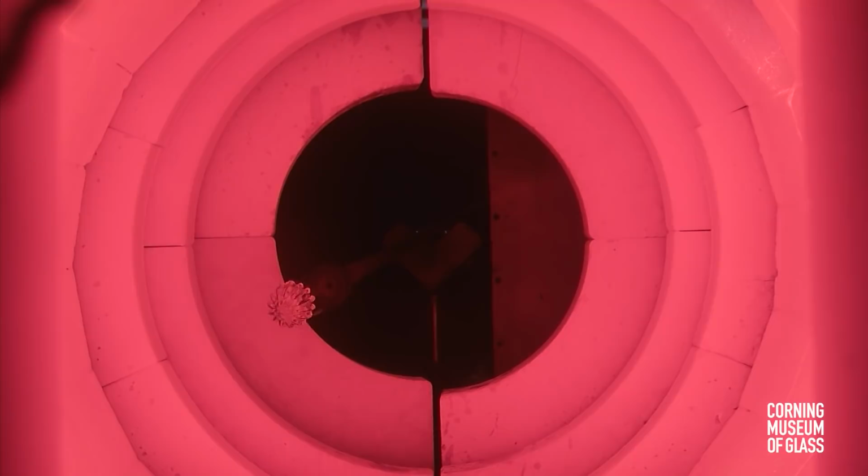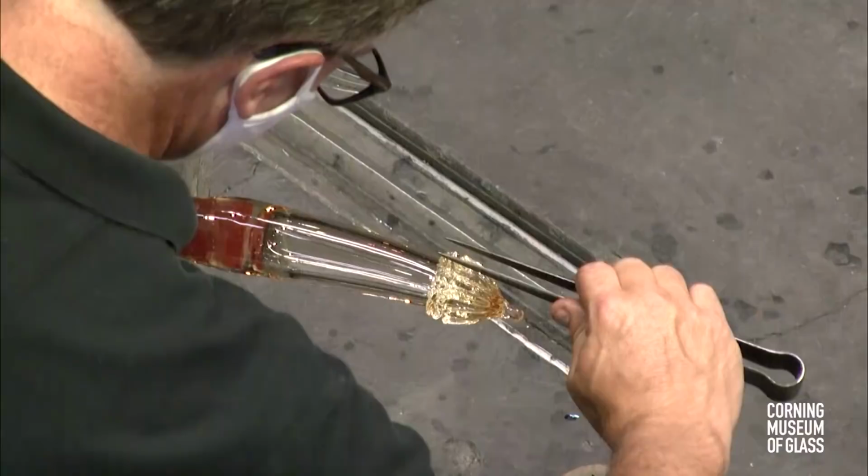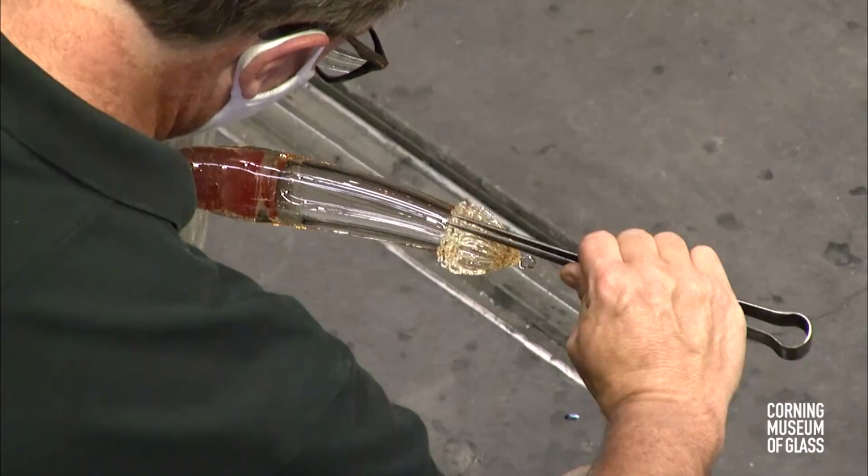And then there's another great stemware maker from the island of Murano named Davide Fuin, who's come to the United States many times. He offers classes at his home studio in Murano, and a lot of glassmakers travel there to learn from him. So Elio and Davide certainly paved the way for Jeff and a lot of glassmakers like Jeff to create work in this style.